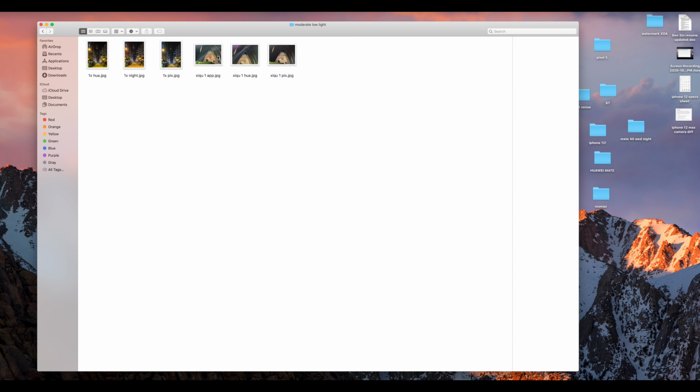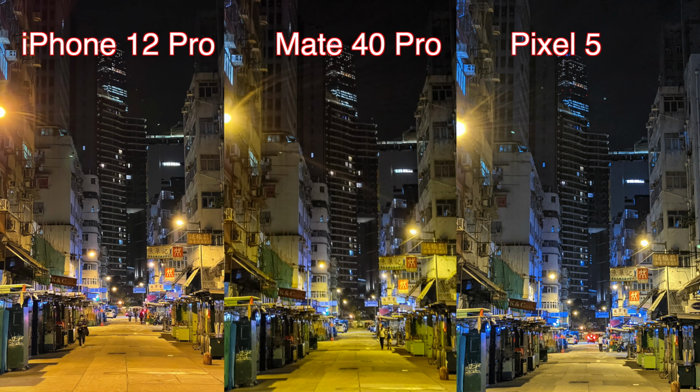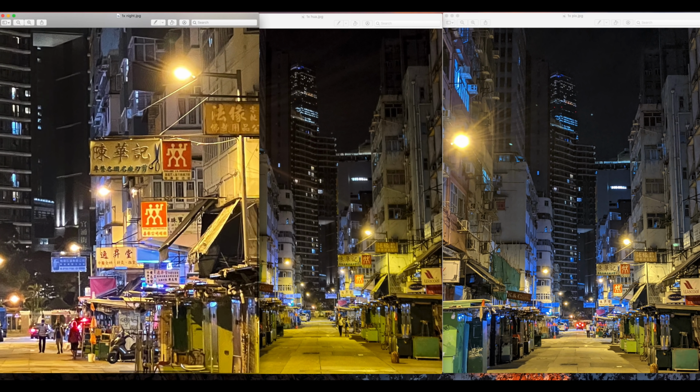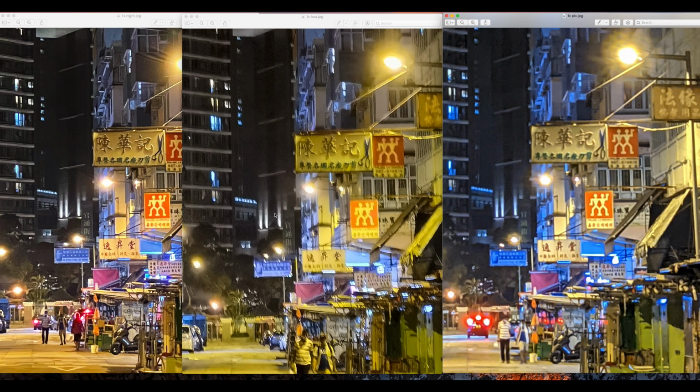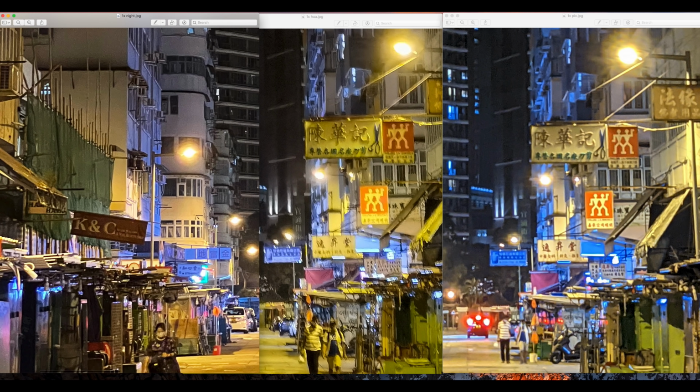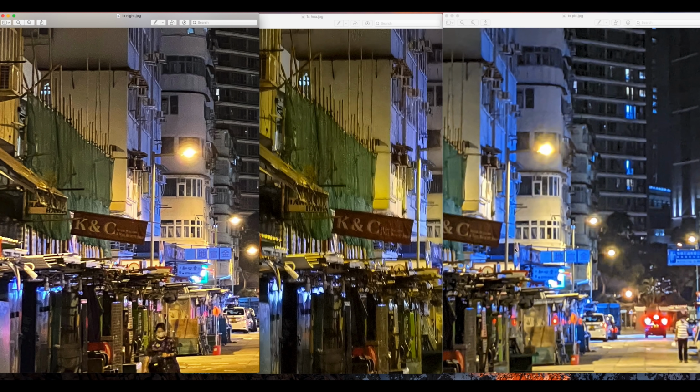Now we'll go to section 4, moderate low light. So now this is still low light, but it's a little bit better lit than earlier. So iPhone 12's image looks the sharpest. Let's go actual size. Okay, so the Mate 40 Pro's image is a little bit blurry. I wonder if I did something wrong for this shot, but I think the iPhone 12 turns out the most pleasing.